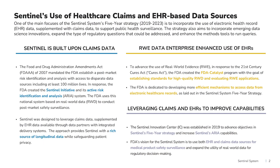One of the main focuses of the Sentinel System's 5-year strategy from 2019 to 2023 is to incorporate the use of EHR data supplemented with claims data to support public health surveillance. The strategy also aims to incorporate emerging data science innovations, expand the type of regulatory questions that could be addressed, and enhance the methods tools to run queries. Sentinel is built upon claims data.